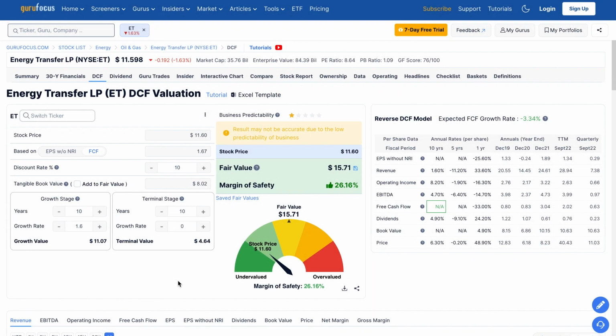Everything we've discussed so far is important, but there's something missing that, in my opinion, is the main reason to analyze Energy Transfer, which takes us on to using a discounted cash flow model to come to a potential fair value for the business. A discounted cash flow model is just like any other model in any other discipline. Its outputs are going to be sensitive to its inputs.